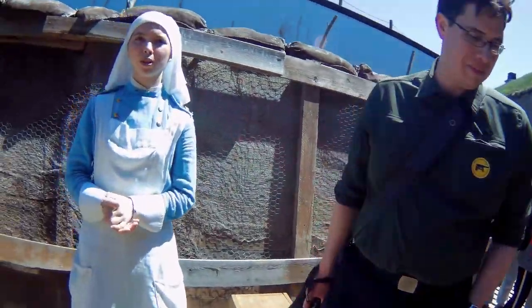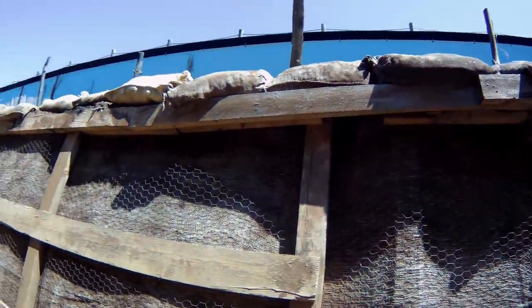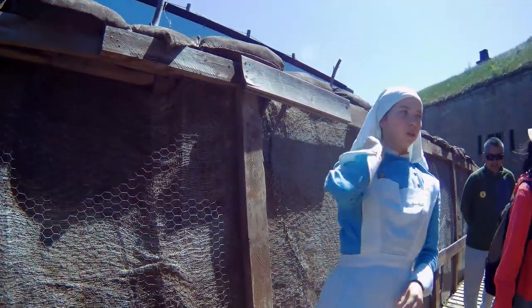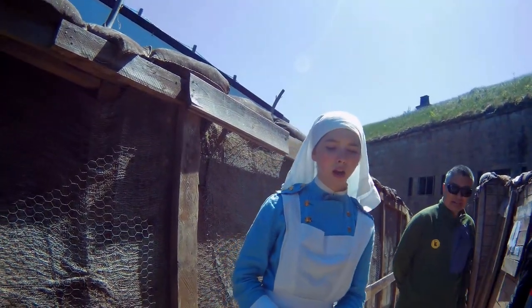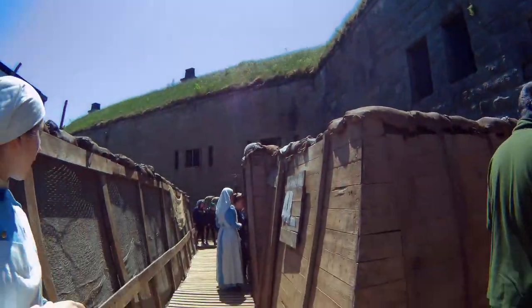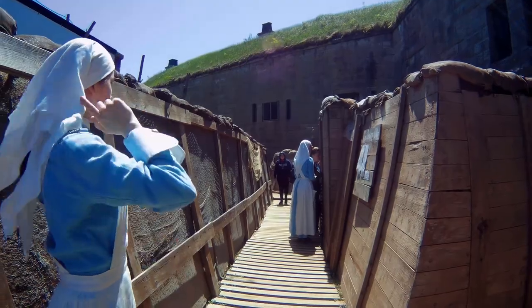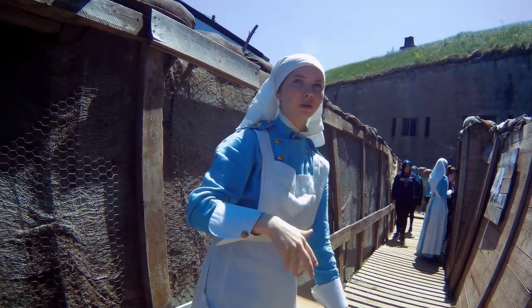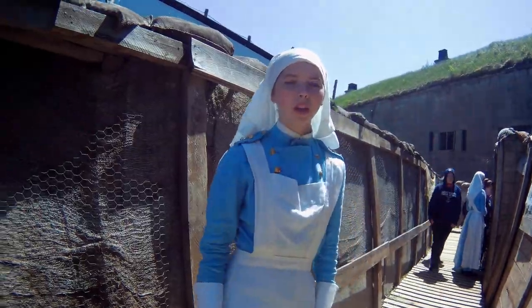uneven. Hello, bonjour. Welcome to the trenches. It goes about 100 meters in this direction. Once you get to the end, just turn to your right and follow the grass and panels back here. Does it come back out to here? Yeah, so you'll go around and turn back that way, and you'll basically come back this way so you can exit where you entered. Okay, great. Thank you.